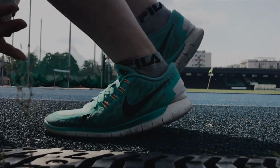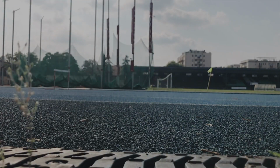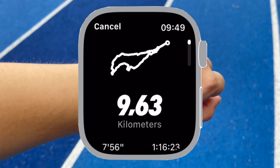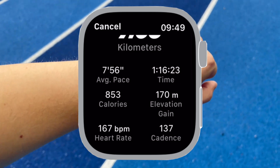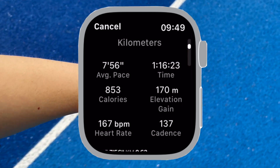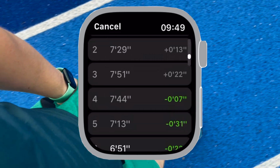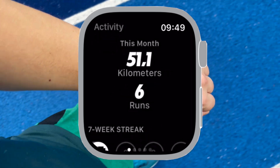After finishing your run, you'll be able to check detailed statistics regarding your run, such as distance, speed, heart rate, etc. You can compare your results from previous months and see your progress. Once you're back home, your running data will be automatically synced to your Nike Run Club app and Apple Health app on your iPhone. The app can be used for both indoor and outdoor runs.